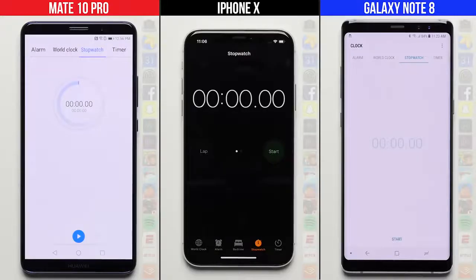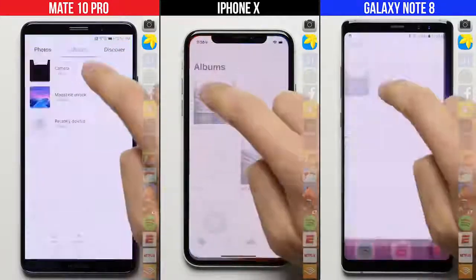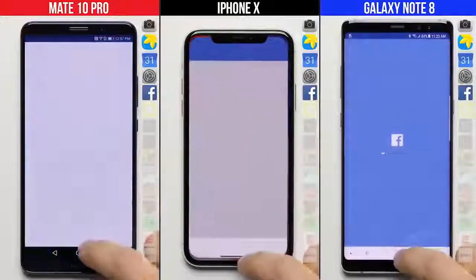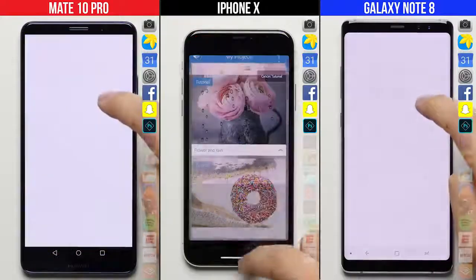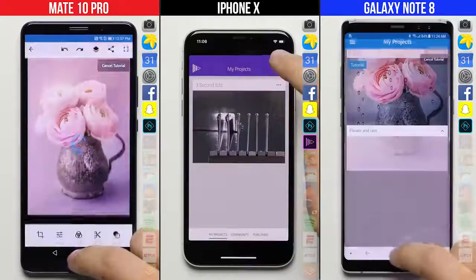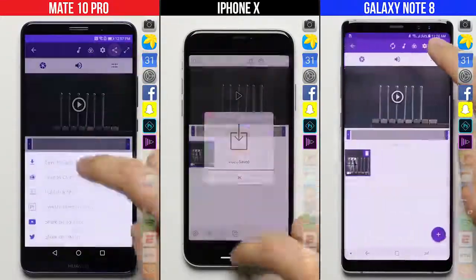Alright, we'll get things going by starting the stopwatches and then jumping into the first row of system apps, with the animation times on all 3 phones being roughly the same, putting them neck and neck as they move into Facebook, with the iPhone being able to pull ahead as the Note 8 falls into second, with the Mate 10 falling into third. So with all 3 phones now moving on to the more heavy-duty apps, the iPhone is able to add onto its lead with it ripping through Photoshop and that A11 Bionic chip being able to export the clip in Premiere without breaking a sweat.